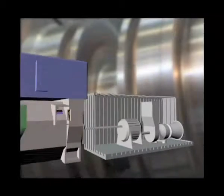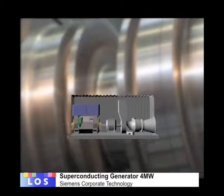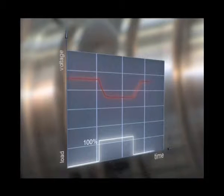Despite the same power output, superconducting machines are significantly smaller. The volume and weight savings open up wholly new scope for future applications. Their innovative technology makes these machines clearly less susceptible to load fluctuations. Whereas voltage drops of up to 20% are encountered in 100% load switching by a conventional machine, the superconducting machine suffers a voltage drop of only 3%. The overload reserve is up to 7 times the rated power.